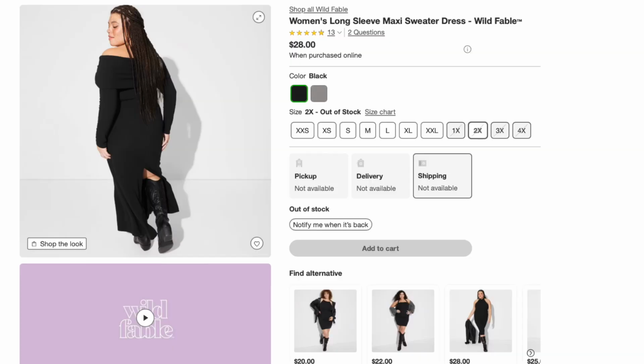And last but certainly not least, I found this beautiful black off the shoulder rib maxi dress from the brand Wild Fable. And this dress I just fell in love with. It's so chic. It looks expensive. And best part is it is timeless. If I'm gonna buy something, I wanna keep it in my closet and be able to wear it year after year after year. And this is the very definition of that.